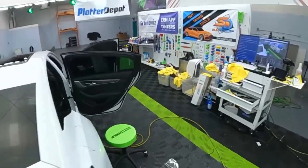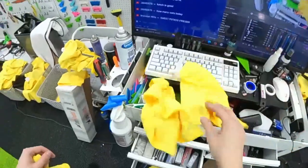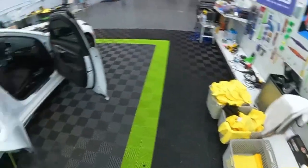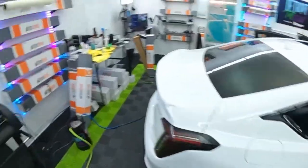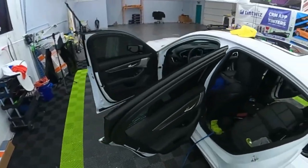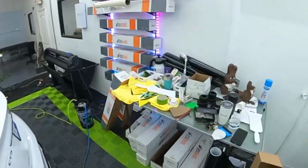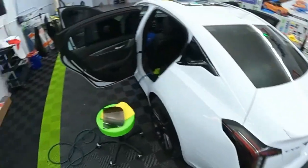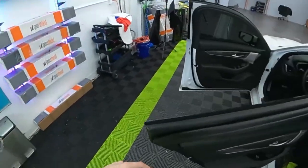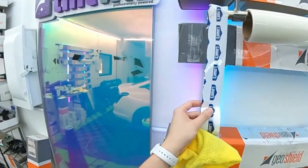I've been overall happy with film cut. But I don't have a lot of opportunities to show you guys the differences with all the cars that I bring in, because a lot of the time goes into just prepping, hand cutting, and installing. And at that point, especially if somebody's waiting, I don't want to use their car as a demo.